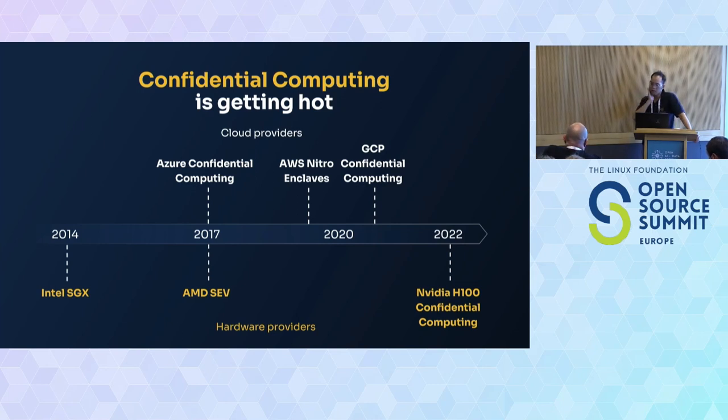And there's a private preview on Azure where you can start playing with GPUs. It's not fully functional yet, but it's very promising. And as you see, all the cloud providers are also hopping onto this. And we all see there are some confidential computing offers. And so that's pretty cool.